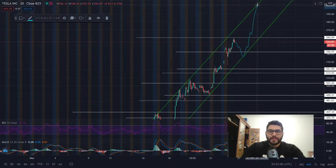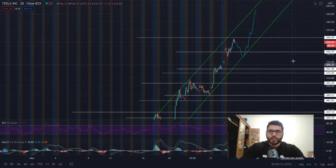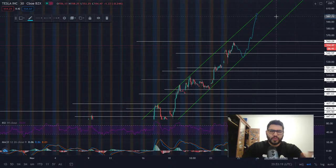And this could be the top. This could be the top for Tesla. Hitting 600 and then we crash all the way downwards to maybe $500, right? That could be the top. We'll see what happens. For now, 600 could be the top. I can't say this properly yet. We're going to have to look at the 4 hours daily and everything.